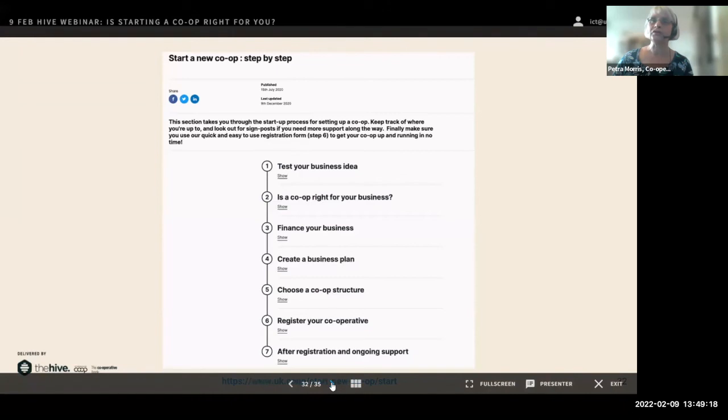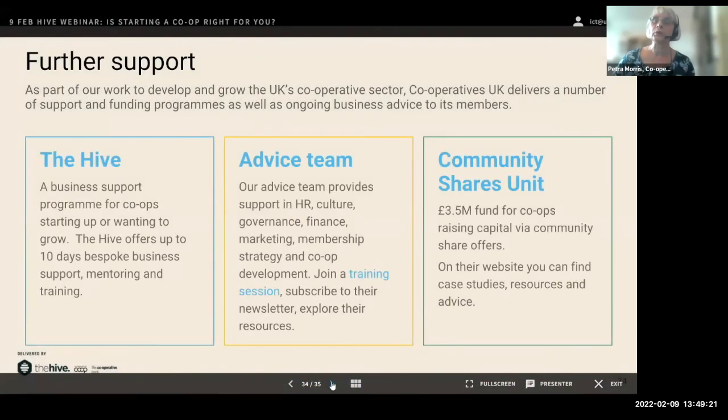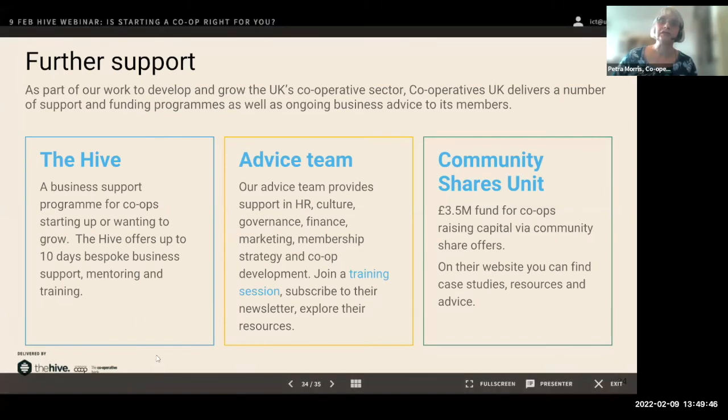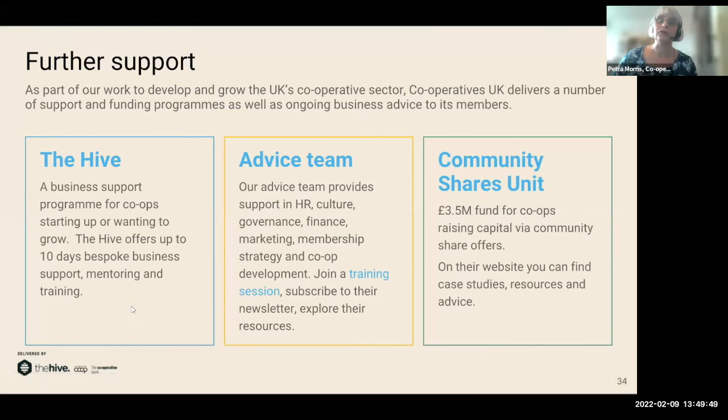Just before we go to questions, I'll touch on the fact that there is more support available if anyone wants to take this further. The Hive Business Support Programme, as I said before, we're delighted that we've been partnering with the Co-operative Bank. The Co-operative Bank themselves follow our values and principles, they're very much an ethical bank and are keen to see the cooperative economy grow. People can apply for support to the Hive. It's open all year round for applications and can get up to 10 days of bespoke support, mentoring or training. The advice team at Co-operatives UK also have lots of resources and support that they can give you in terms of your journey as a cooperative.